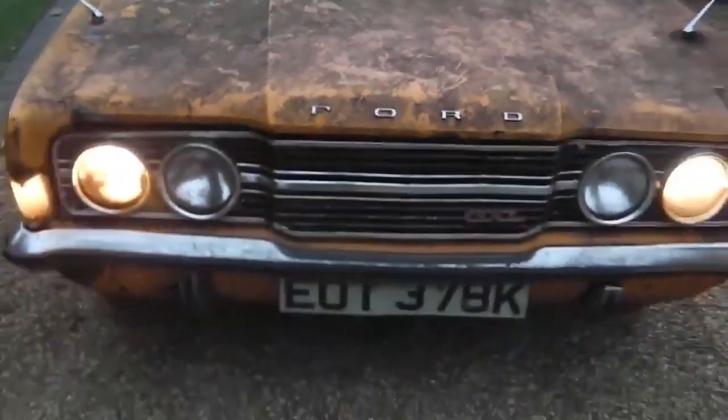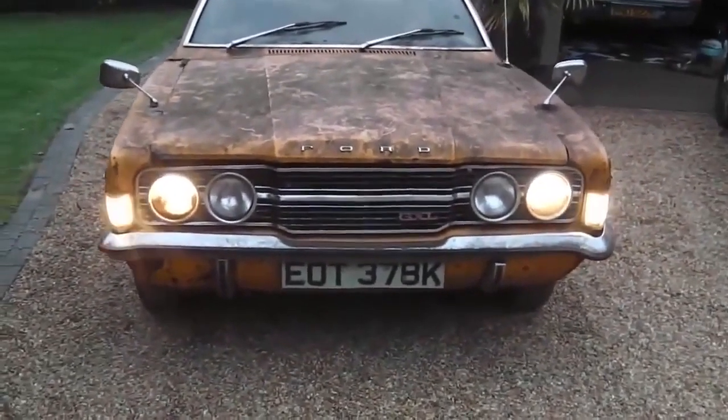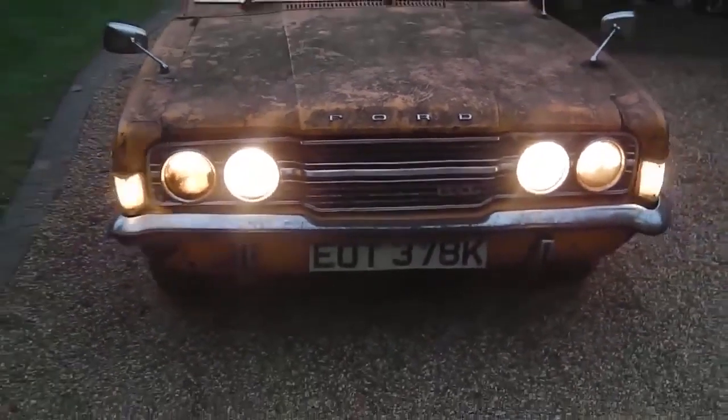There's our lights. Not that any of this particularly matters for the restoration, but it's interesting just to see it. I'll just stick you on high beam. So I could book it for an MOT and take it there and legally drive it down the road. I've got insurance for it, so there she is there.